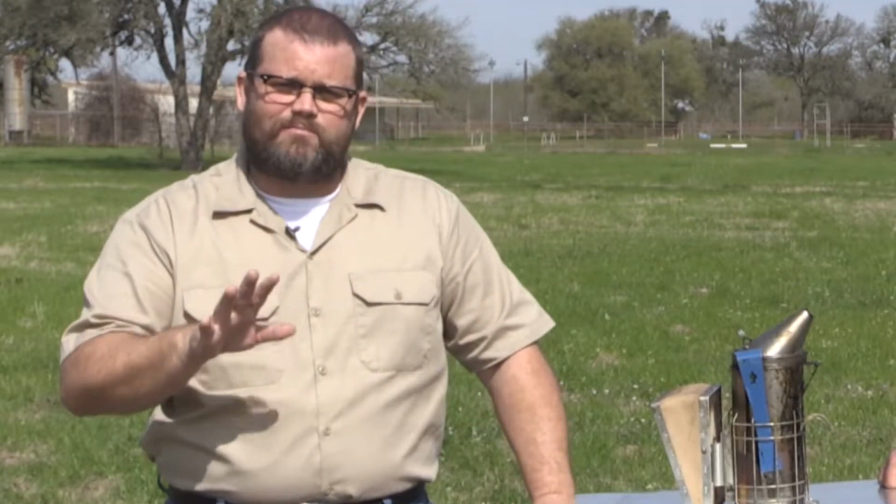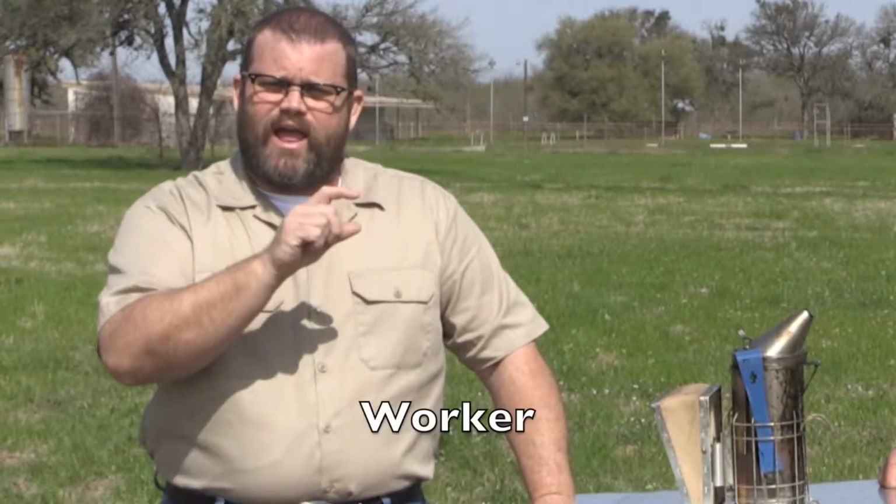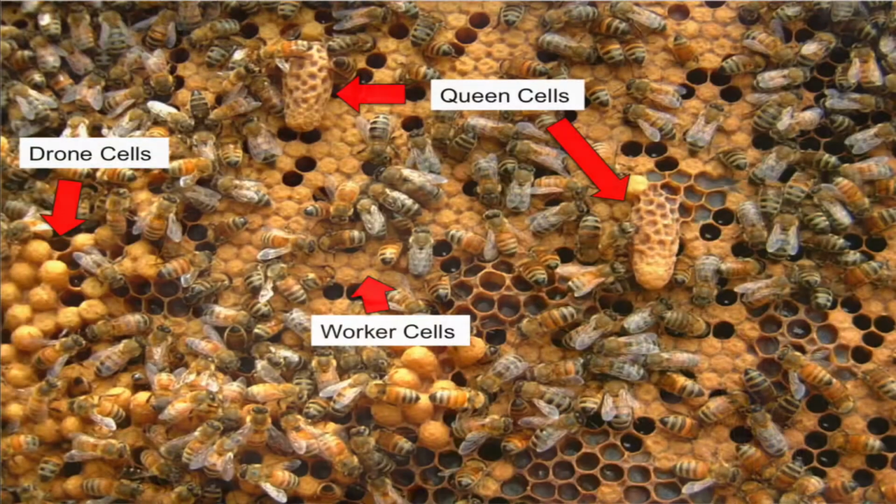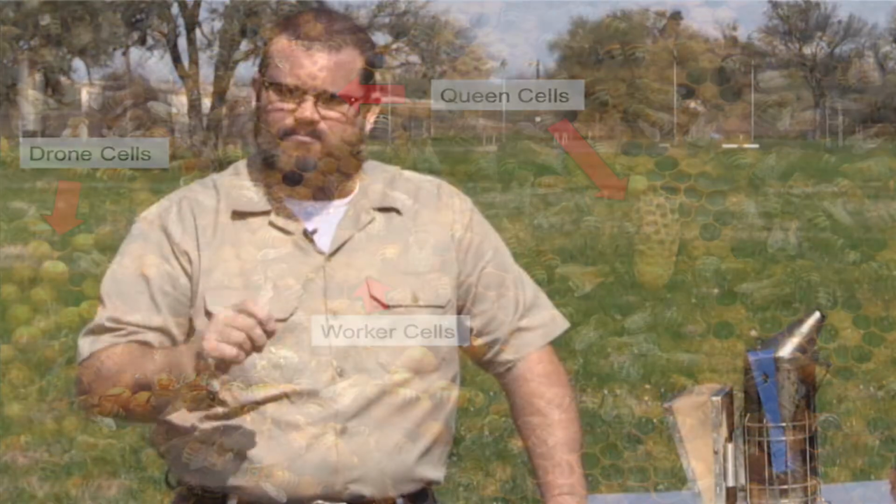There are 3 types of brood that you'll find in the hive: the queen, the worker, and finally the drone brood. And as you can see by the picture, the queens look like little peanuts that hang off of the brood comb. Second are the workers, which are more flat to the comb. And then finally the drones, which have very high domed brood cells.